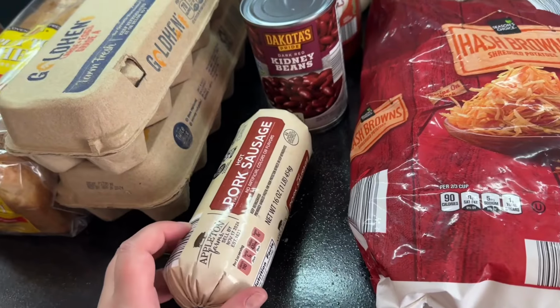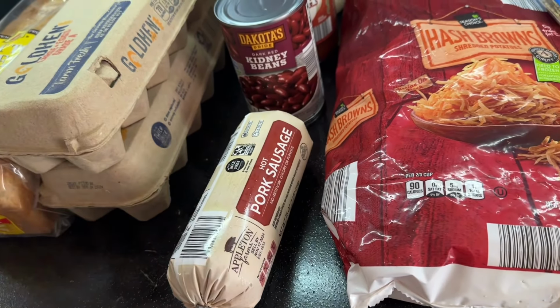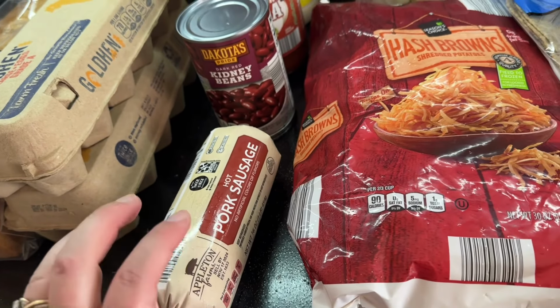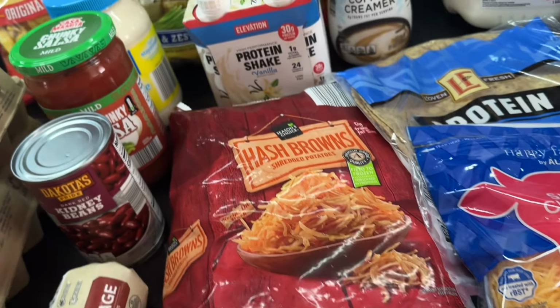Also got some hot sausage for my husband's breakfast. I'll probably cut this in half and we'll use one this week and one next week because I don't like sausage in my breakfast stuff, so that'll just be for him. I got some more hash browns for our breakfast stuff.